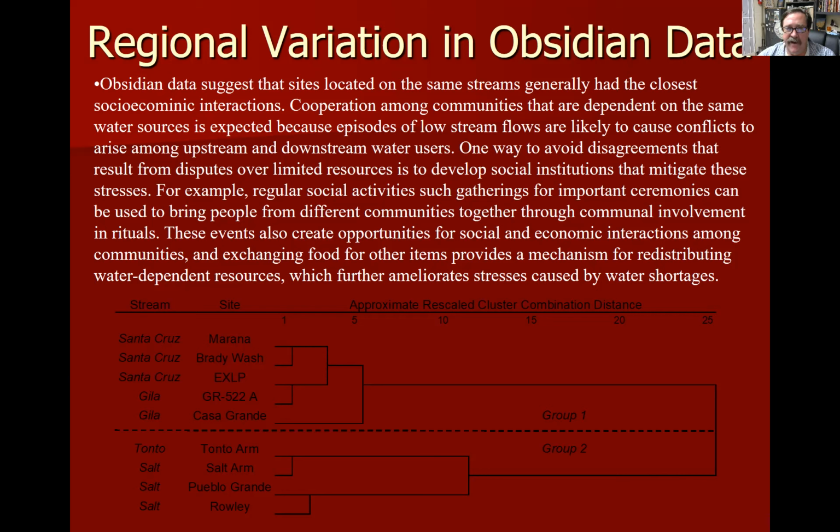And people who are dependent upon canal irrigation, if people are diverting the water from upstream of you, as happened during the historic period here in the Phoenix Basin, people in the Coolidge area diverted water from the downstream users here within the Gila Riverine community, and it almost immediately caused conflict and starvation for the downstream users. So unless you have some sort of a mechanism to mitigate those conflicts, you're going to either be fighting with other people for your right to have access to that water, and the downstream folks are always at a disadvantage because the upstream folks always have the first crack at the water. And so either you have to just acquiesce to the upstream users, or you have to develop social institutions that control the sharing of that water, that avoid those conflicts to the extent possible.